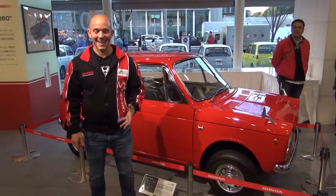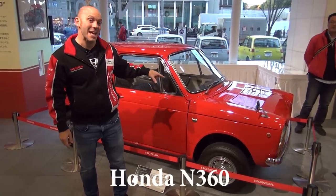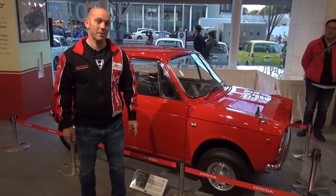Now, let's go check out the cars inside. We're inside Honda's headquarters in Tokyo, and of course, they have an N360. This one here was brought from the collection hall on Twin Ring Motegi.